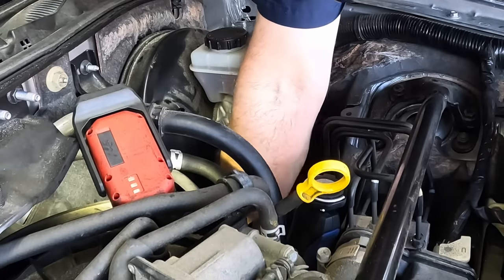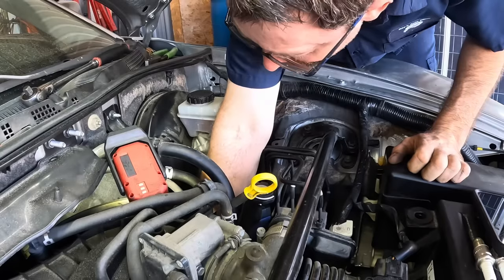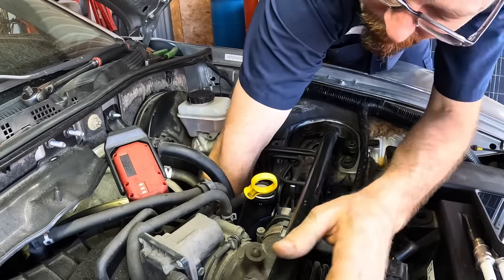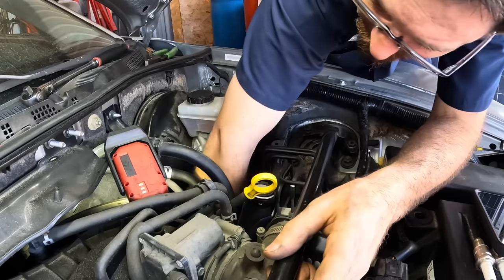I'm assuming that's what they call the leading. Yeah, that's the leading plug, so we're gonna pull this leader out here.